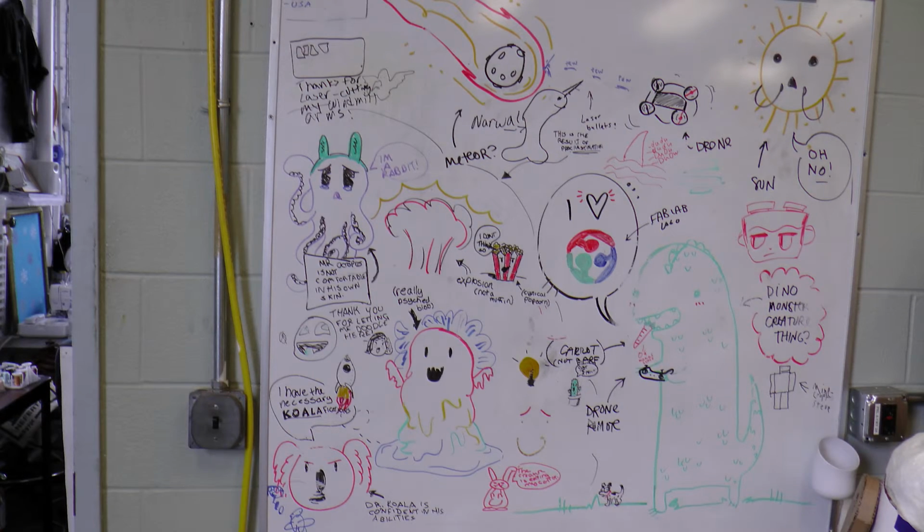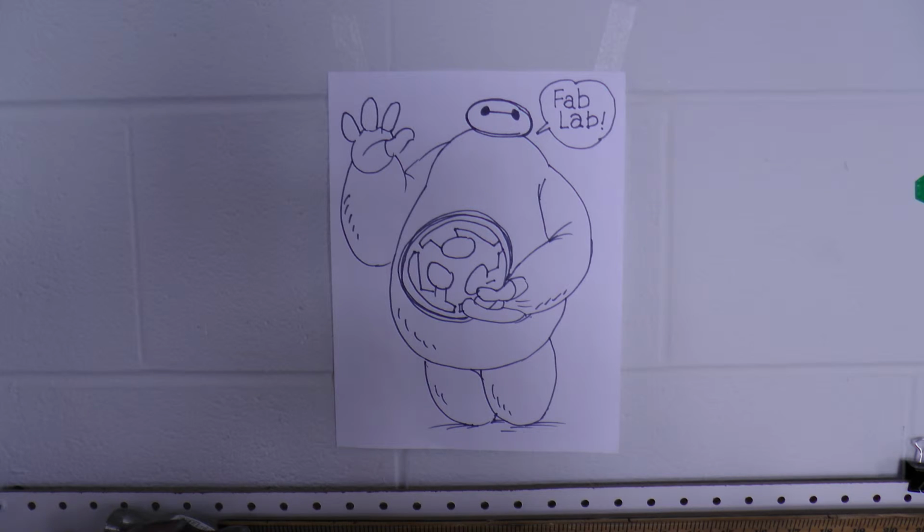So if you're feeling creative, come and stop by the UIUC Community Fab Lab. With free resources and helpful makers, you can build whatever you want. All you need is an idea.